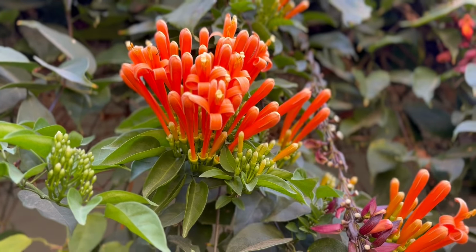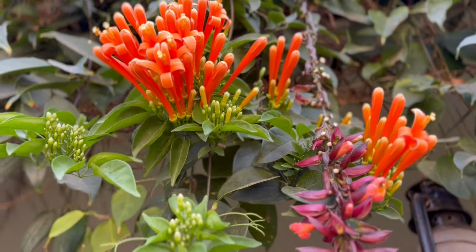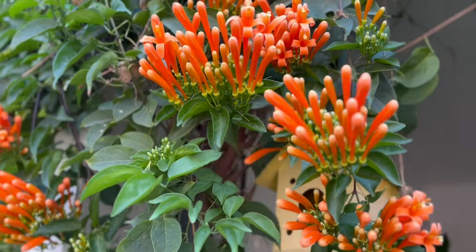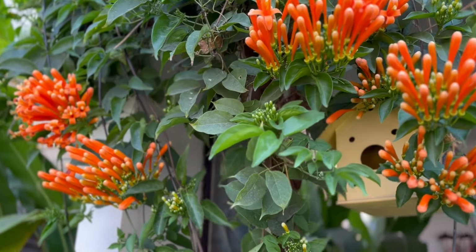Coming to another interesting fact about this gorgeous flower is, surprisingly, it has no fragrance. Yes, but it does attract lots of pollinators like bees and birds, which makes your garden even more lively and chirpy.